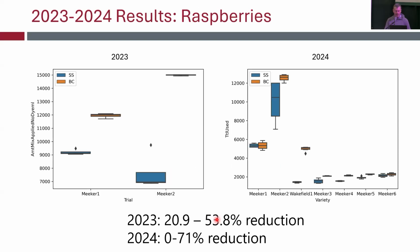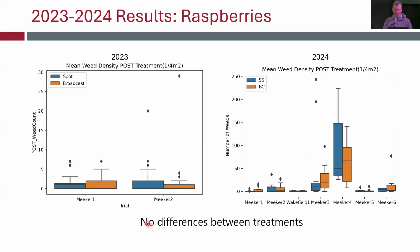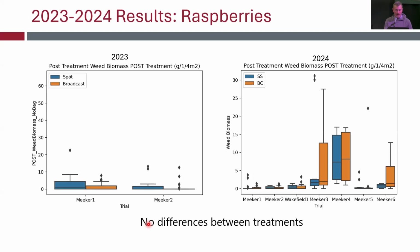So we're going to switch over to raspberries, and I'll bounce through this a little bit more quickly. In 2023, there was between a 20% and a 53% reduction in herbicide. And then in 2024, there were a lot more trials, but that range went anywhere from the same up to a 71% reduction in herbicide application. Now, as we saw in blueberries, there were no differences between these treatments. Again, that means that the spot sprayer is as effective, and also no differences in weed biomass.